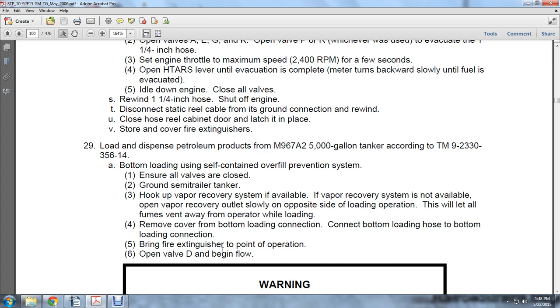Ensure all the valves are closed. Ground the semi-trailer tanker. Hook up the vapor recovery system if available. If the vapor recovery system is not available, open the vapor recovery outlets slowly on the opposite side of the loading operation. This will allow the fumes to vent away from the operator while loading.